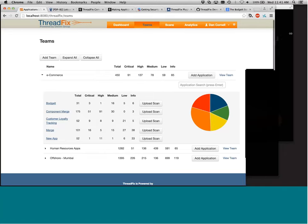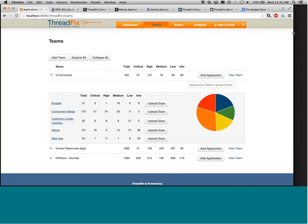It kind of depends on your organization how you want to lay out these different teams. And within each team, you can lay out the different applications that each team is responsible for. And so here we see that the e-commerce team is responsible for five different applications in this case.